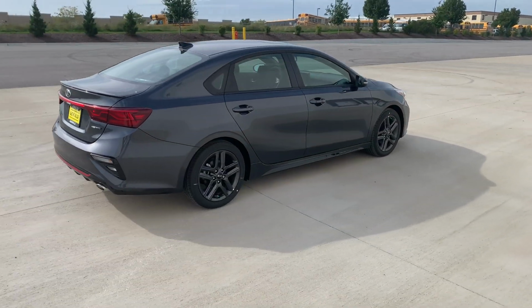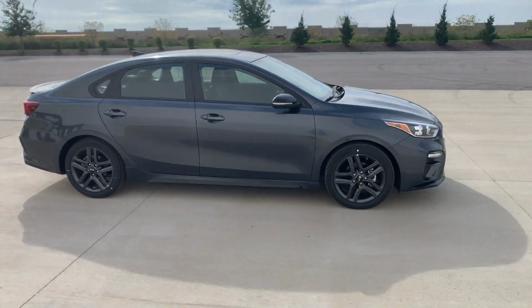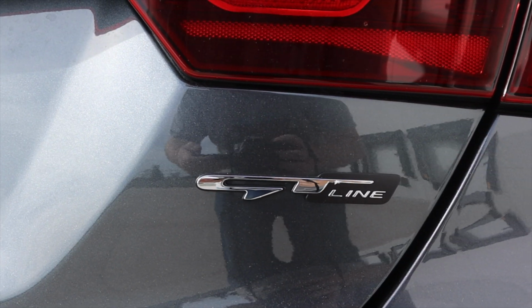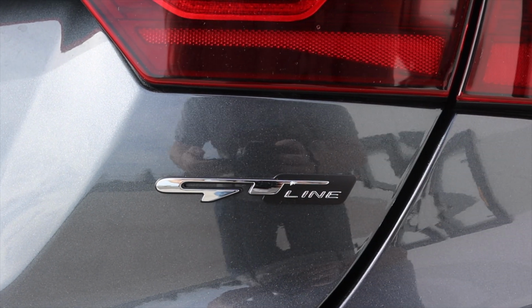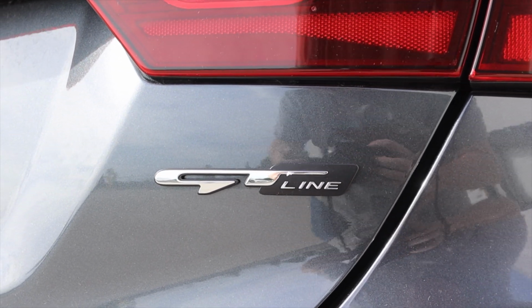I think the front looks good as well. I'm not saying the front doesn't look good. It does have a red grille for the GT line, which I think is really cool. And I like the GT badges that they're blacked out and that they're not red, because I think red badges on this colored car would sort of pop out just a little weird. I like the subtlety of it.